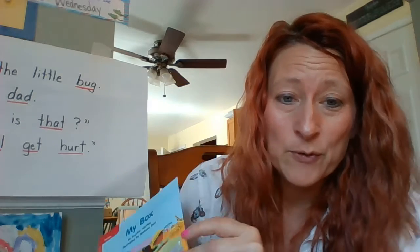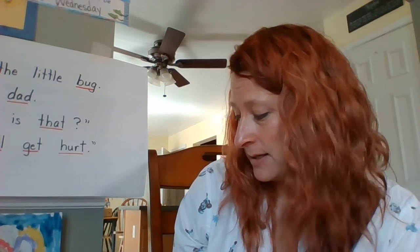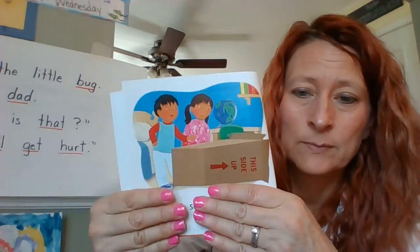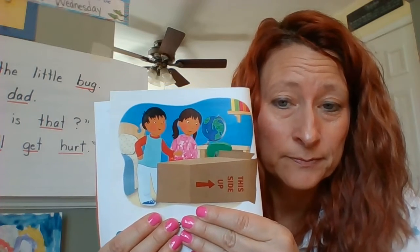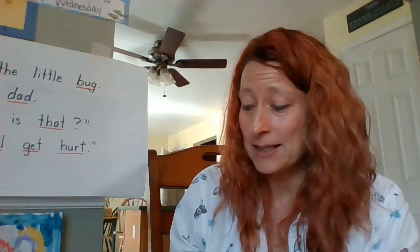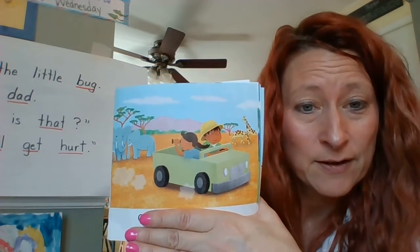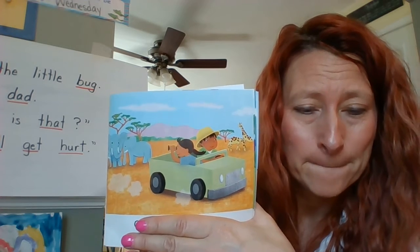All right, I'm going to cover up those words so you can't read them, and we're just going to look at the story. Well, it looks like they have a box. I wonder what you can do with a box. I know my daughter loves boxes, and she's 13. All right, oh, that looks like the front cover. Where's that box? Looks like it's a car.